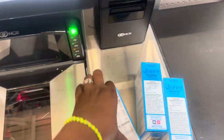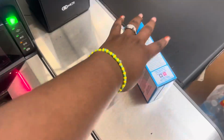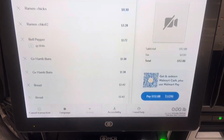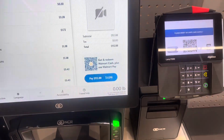Okay, so I'm finally done checking these out. Right? Okay, I got some guavas. All right, bread. We'll go ahead and scan all this, y'all. So all of the little stuff that I got is coming up to $112, y'all. So we are done. We take my behind home.